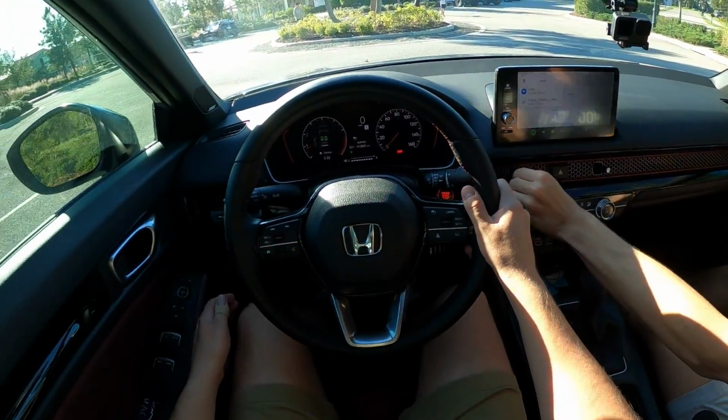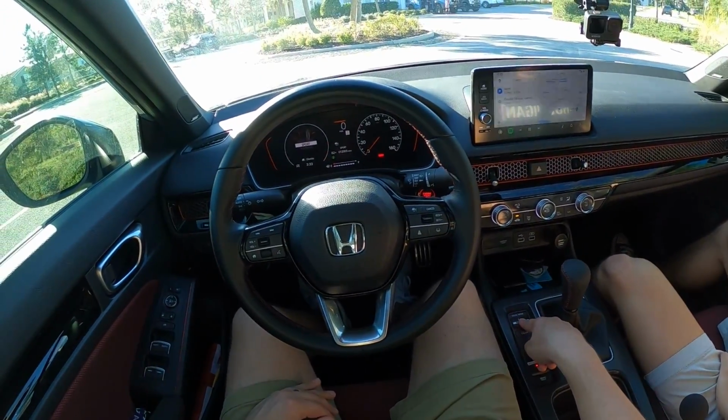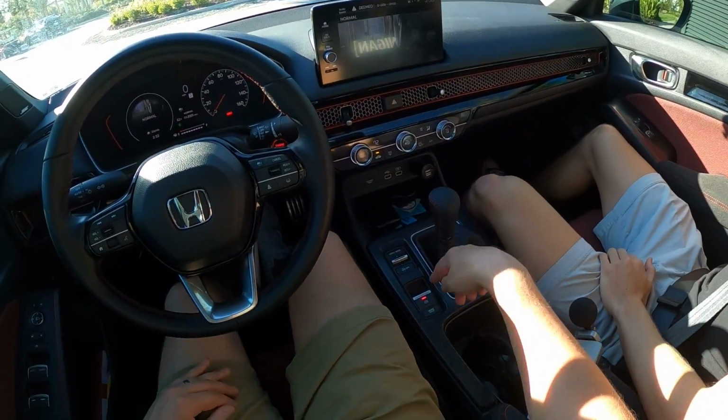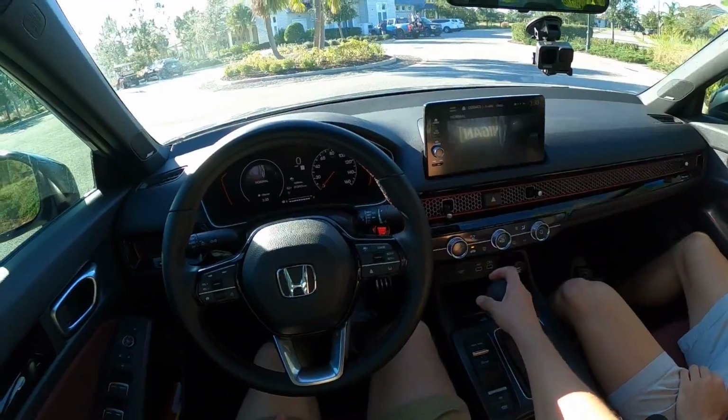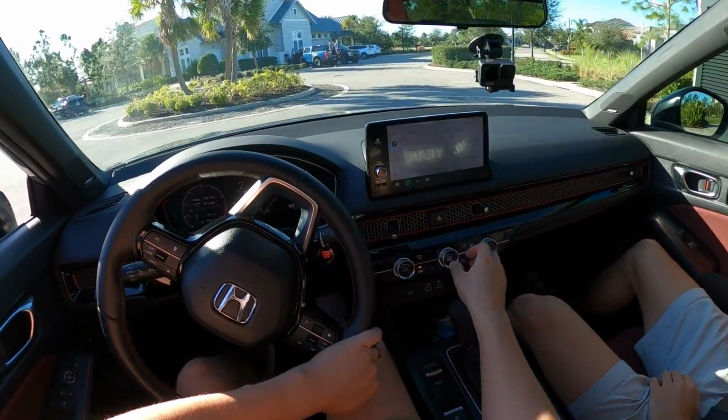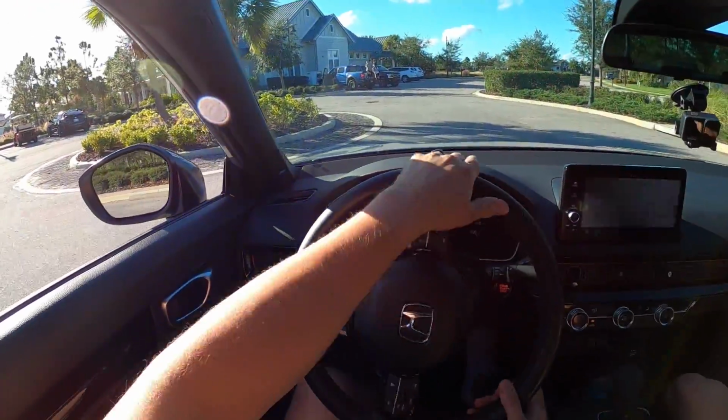They're very fun to mess with, you know? So it starts in normal mode, and then we have sport and individual. Cool. Experience the pumped-in audio. Oh, you haven't unplugged it. Oh, I should though. It's not as bad as the 10th gen though.